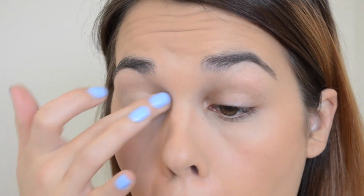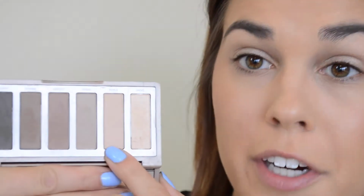Alright, so now that you guys are zoomed in nice and close, I'm going to do my eyes. I'm going to start by priming my eyes with my MAC Paint Pot in Bare Study. It's a really pretty kind of pearly champagne color. I'm going to take my Naked 2 Basics palette and I'm going to sweep, what color is this? Skimp, and then I'm also going to mix it with Stark. So I'm going to mix these two and put them all over my eyelid and up to my brow bone.